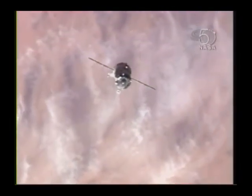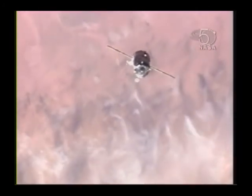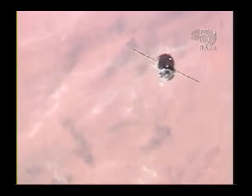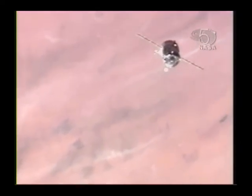Yes, we are monitoring final approach. And that call indicating the final approach of the Progress 28 cargo carrier to the International Space Station has begun.